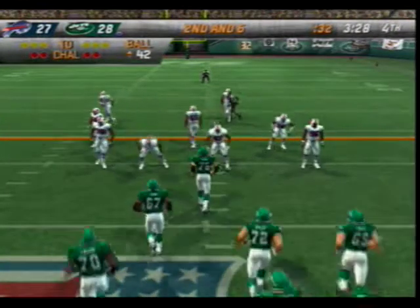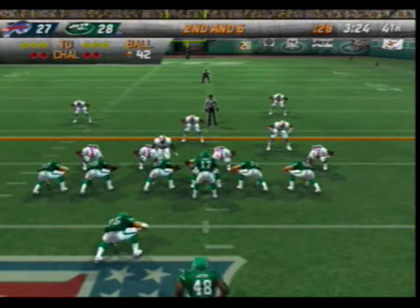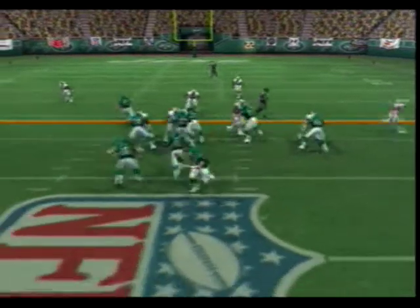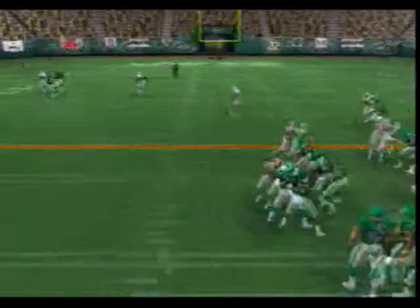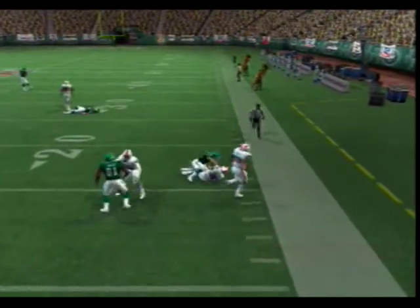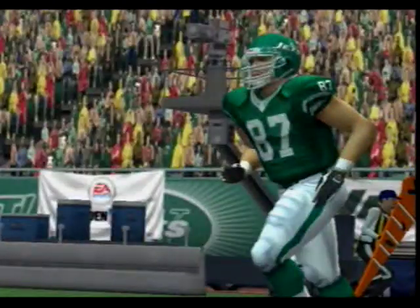Second and six. Ball on the 42-yard line. The Bills with a four-man front. Watch that screen. Tucks it away. Nice play fake. With the pass, Collins picks it off. Tries to make something out of nothing and pays the price.